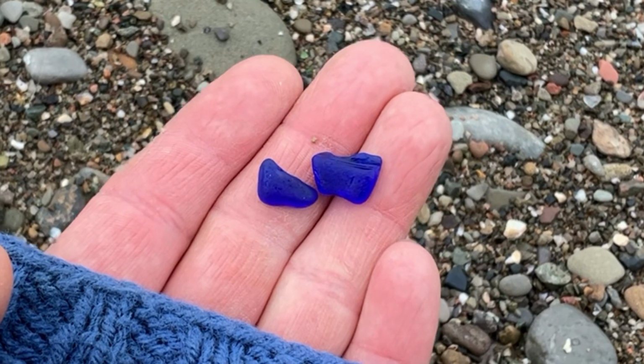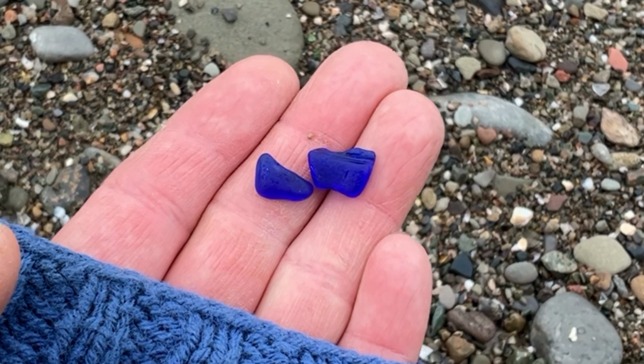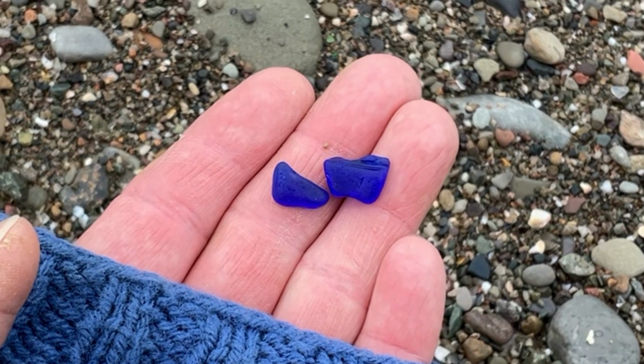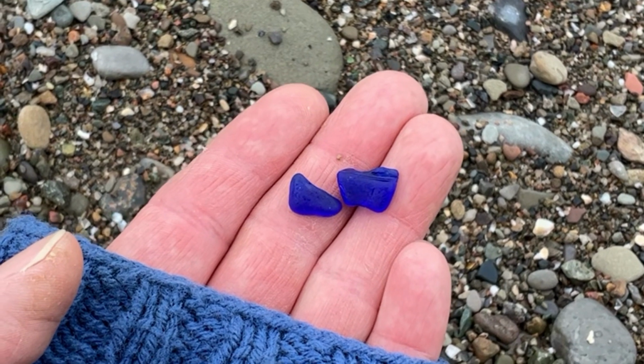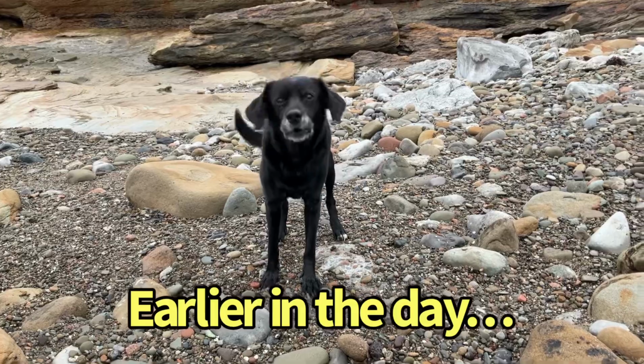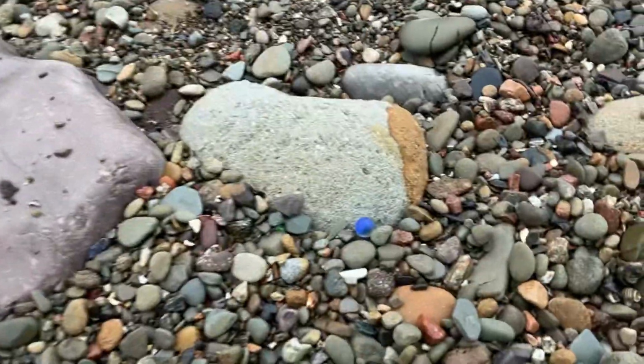This is a good sign that I'm the only one that's been here today, everybody, because there's 2 nice pieces of blue that are fairly decent size and they're sitting on the surface. It's kind of wild. I was here with Trixie earlier and I didn't see these. What's that, Trixie? You want to go home? We just got here. Take a look, everybody.